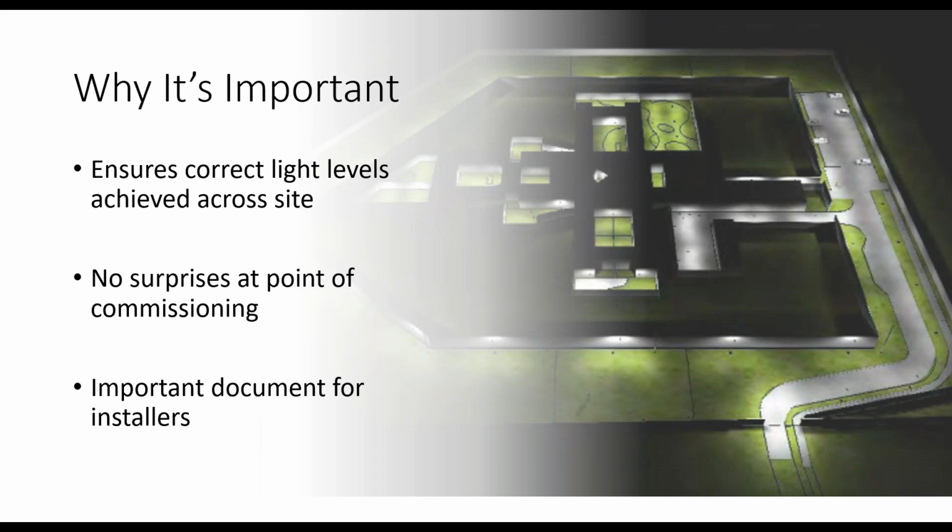At Raytech, every single one of our white light illuminators has been independently tested to extract the photometric data. We can then use that data to build or recreate the site and put in lighting as and where required, to essentially make sure that we can be 100% sure that we're giving you what you need, and ultimately it makes sure that there's no surprises at commissioning.